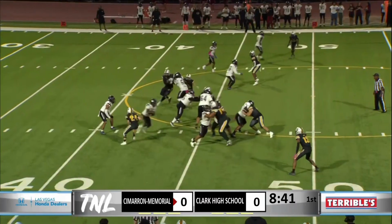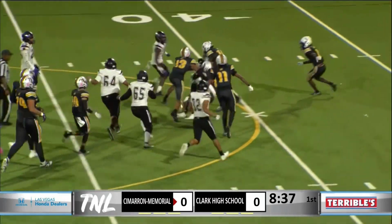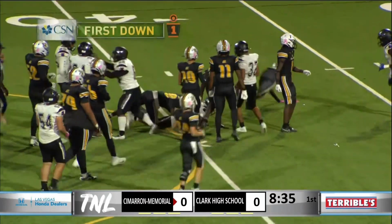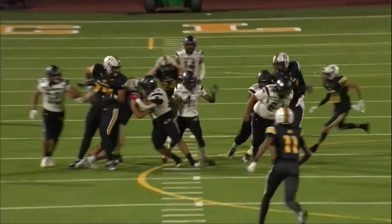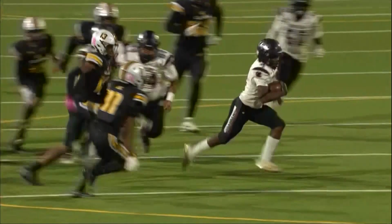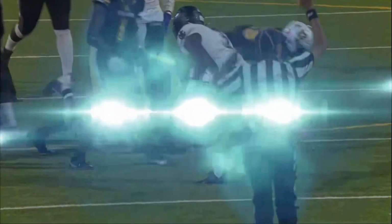Here's the handoff again up the middle to Curry. He's got room and he breaks a tackle. Cross midfield and he's down to the 39-yard line of Clark. It's a good vision right here by Curry. Doesn't look like anything's there, but that little cutback right there, just what the doctor ordered. What I would tell Mr. Curry, get that ball in. He's running.